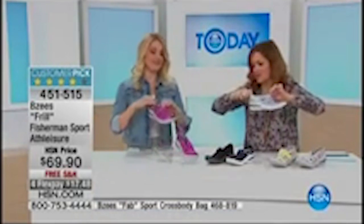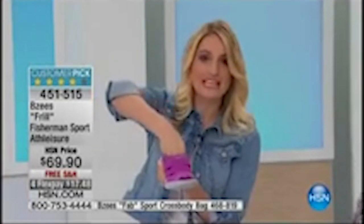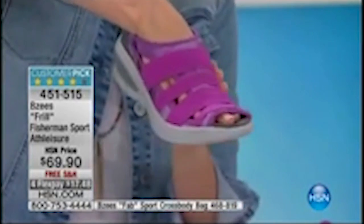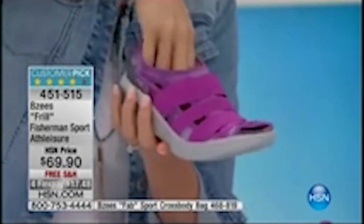I love the stretch of these. A few things about BZees to share with you. You talked about the dynamic stretch uppers. You really see that in this frill, so you can slide it right on. You're going to get lots of stretch. I love the full coverage that we have here and the strappy little detail that really gives you that stability that you need with the shoe.